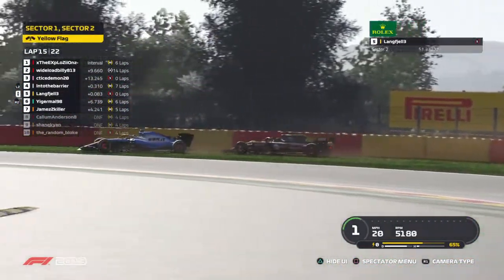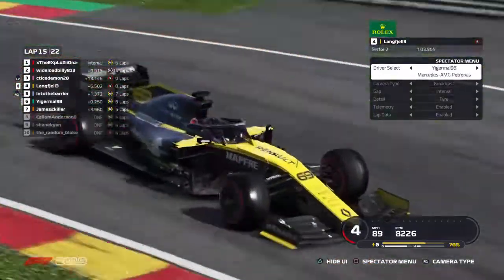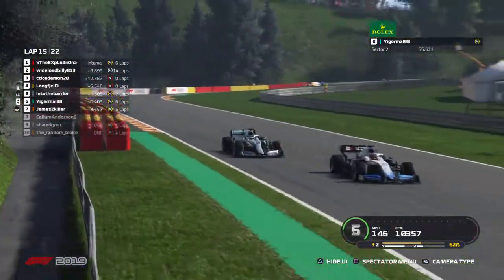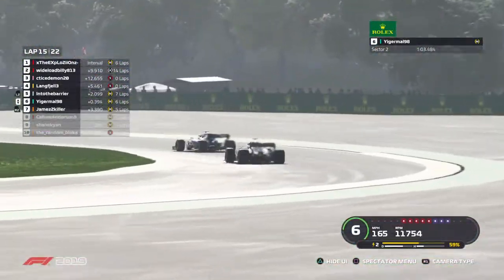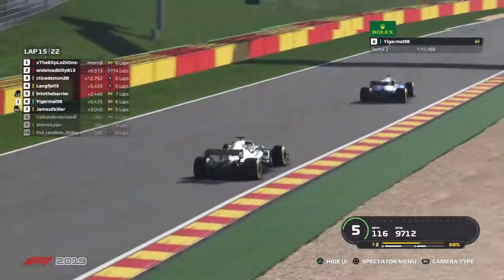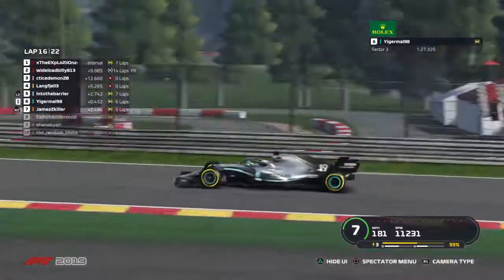Oh, and there is a move from Longfield that does not work out in the end. That leads into a crash between him and Michael Marlowe, and we can now see that Yigemal will be getting involved in this battle as he's right behind Michael. They're both on old mediums now. A Williams versus a Mercedes. That's not something you see often, but you do see it now. And we can also see that James is catching up in the background there. James had that early crash and has been trying to recover after that.